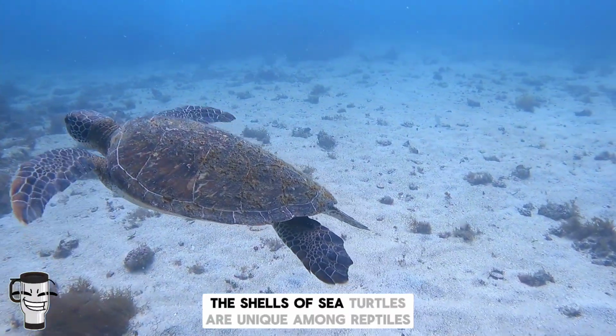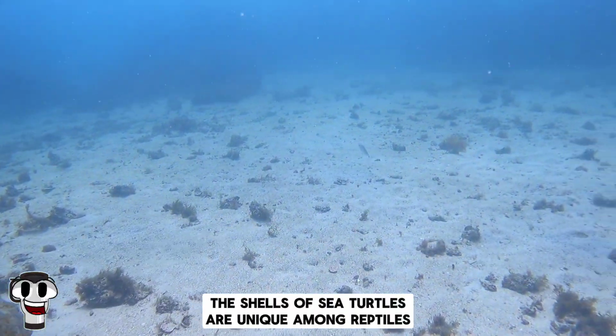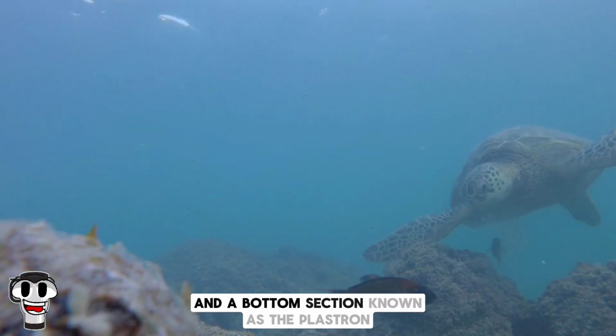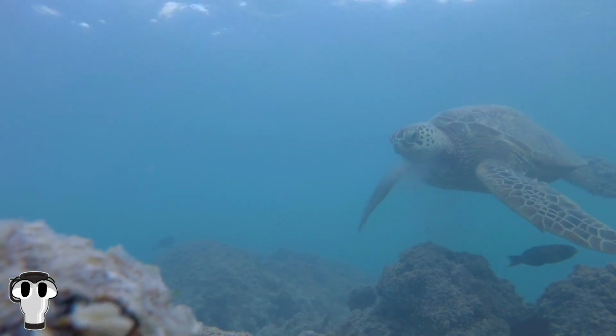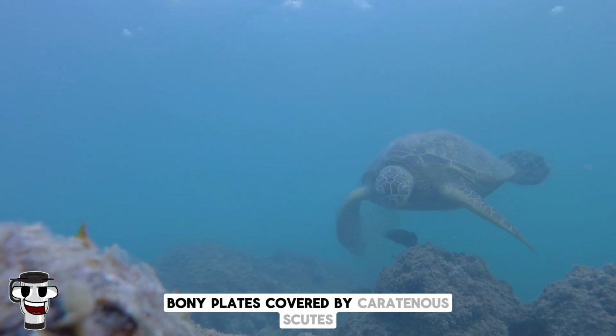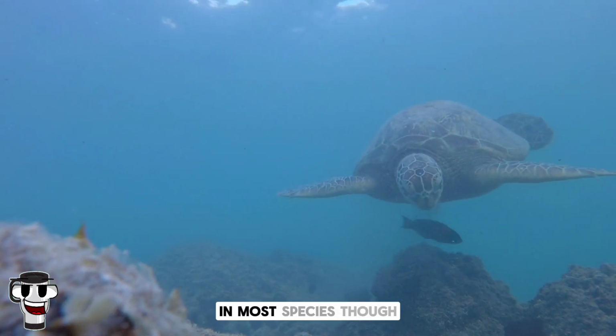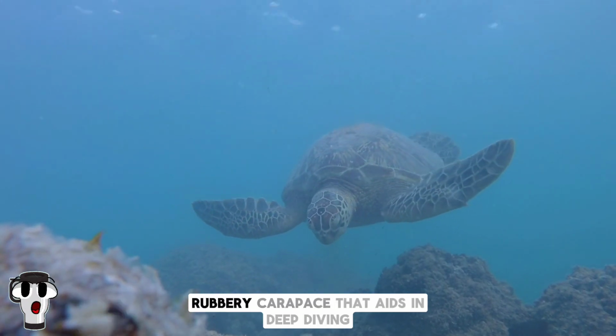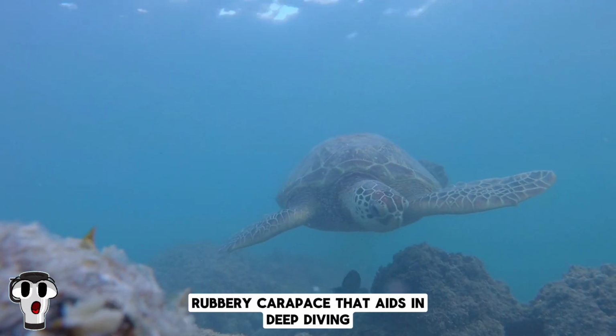The shells of sea turtles are unique among reptiles. They consist of a top part called the carapace and a bottom section known as the plastron. These shells are made up of hard, bony plates covered by keratinous scutes in most species, though the leatherback turtle has a more flexible, rubbery carapace that aids in deep diving.